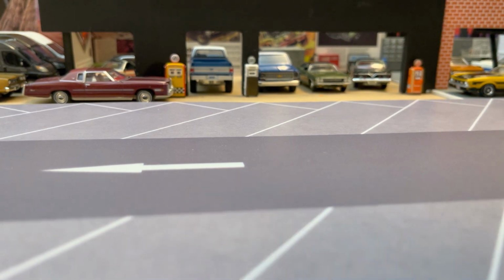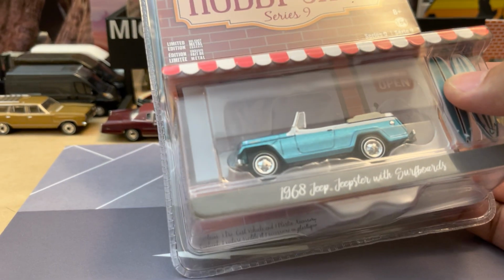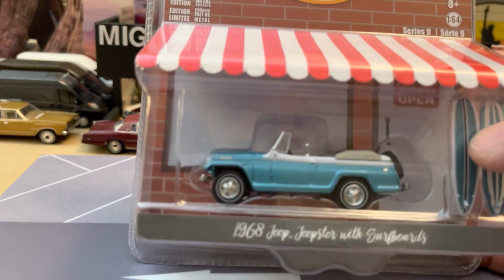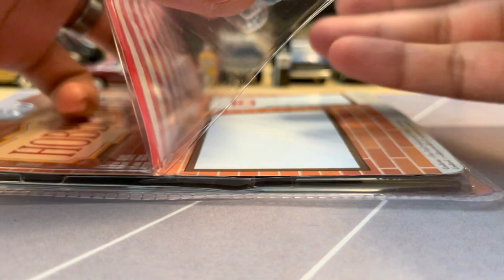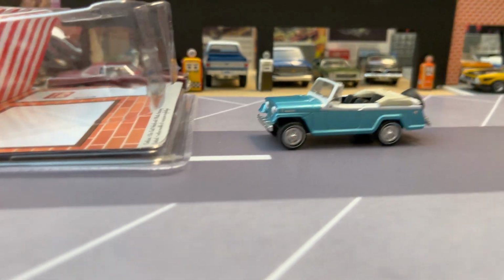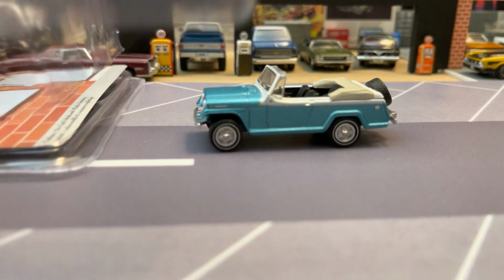So 68 Jeep. I'm not going to get all the castings of the Jeepster, but the convertible version was probably one to get to. This was why it was purchased most of the time, is that it was a 4-wheel drive convertible vehicle. So kind of the appeal of this car. Otherwise, you would have just gotten a more rugged CJ, or a more practical and comfortable Wagoneer, because they had those too. Comes with surfboards.